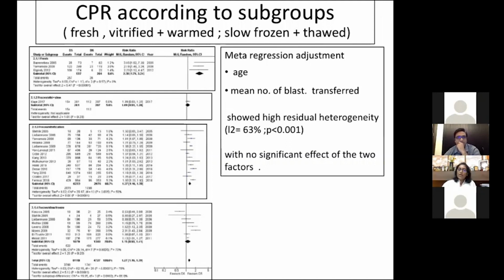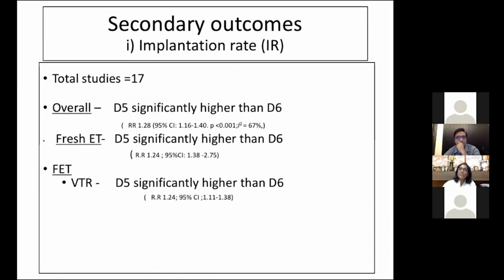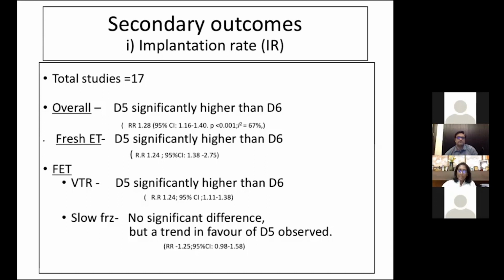Coming to the secondary outcomes, the first secondary outcome studied was the implantation rate, and there were 17 studies which reported on implantation rate. The overall implantation rate, which involved both fresh and frozen transfers, again was significantly higher for day 5 as compared to day 6. Similar was the conclusion for fresh transfers and frozen transfers where vitrification was the method for cryopreservation. However, when the analysis for slow freezing was done, there was no significant difference between day 5 and day 6 implantation rates, but a trend in favor of day 5 was observed.